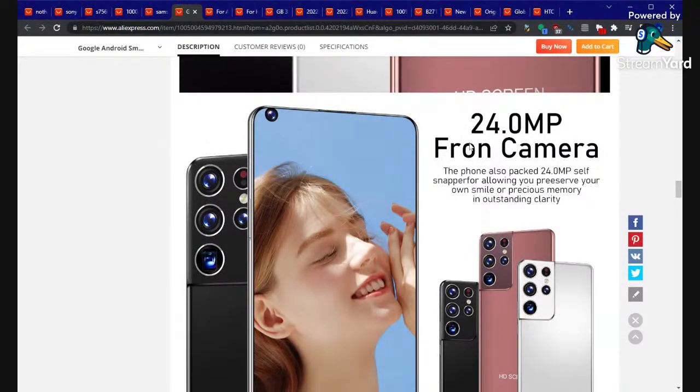24.0 megapixels front camera. The phone also packs a 24.0 megapixel selfie camera, allowing you to preserve your own smile or precious memories in outstanding clarity.